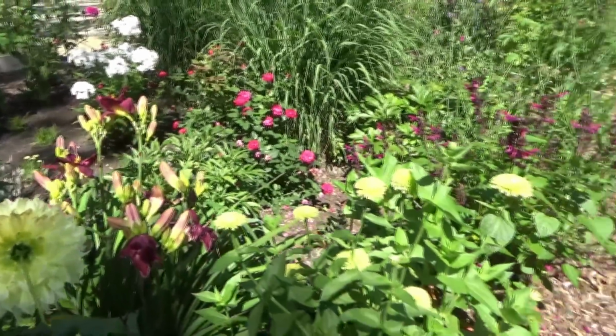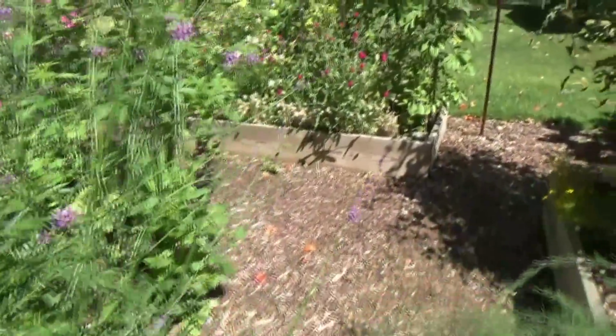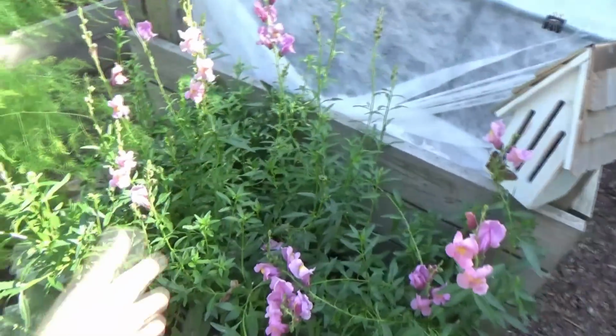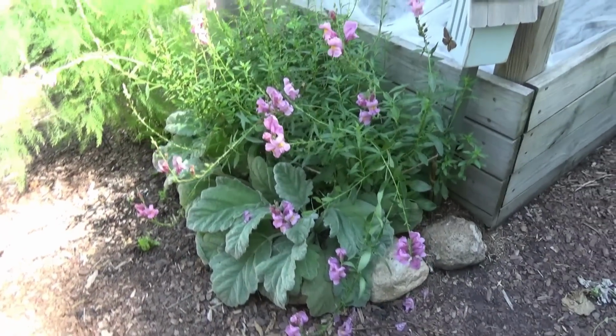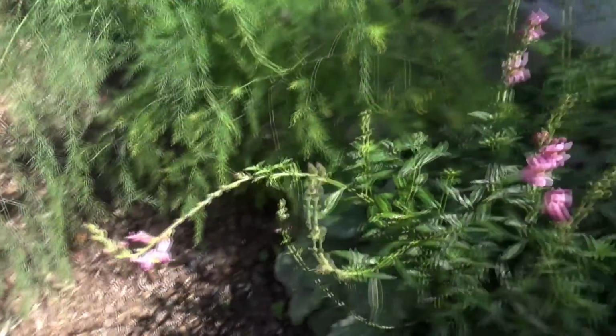Oh, and if, let's see, where is it? This is getting a little overgrown. This is also just snapdragon Rocket Orchid with some silver sage. You can see it's doing what it wants to, but I think that's kind of cool. So I'm letting it.